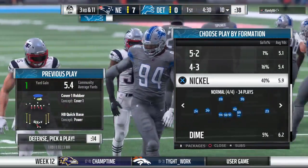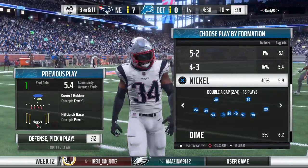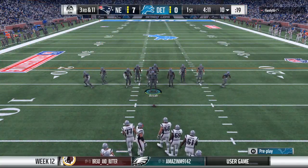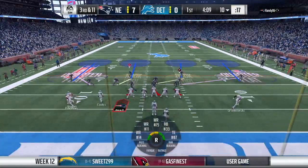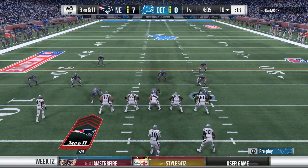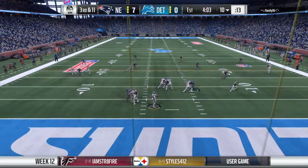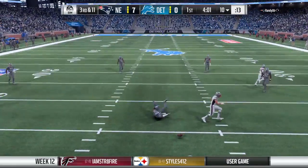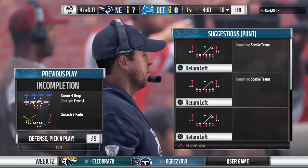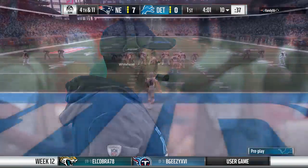1 yard officially on the pickup, and it'll leave them with a 3rd and 11. And the Lions going with an extra DB here on 3rd down. From the gun, it's Garoppolo. And this is going to be incomplete. So possession 1 ended in 6. Possession 2 likely going to end in a punt.